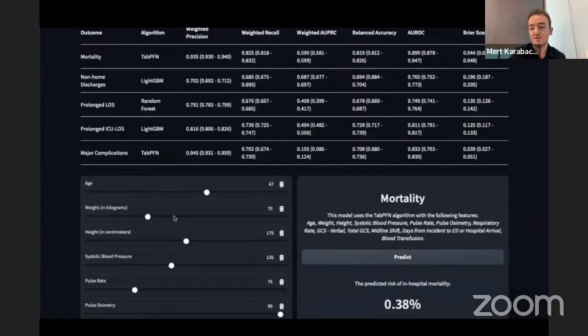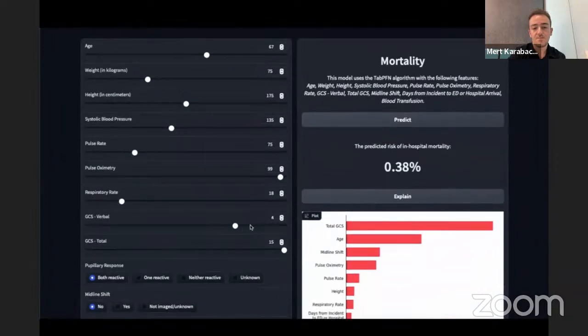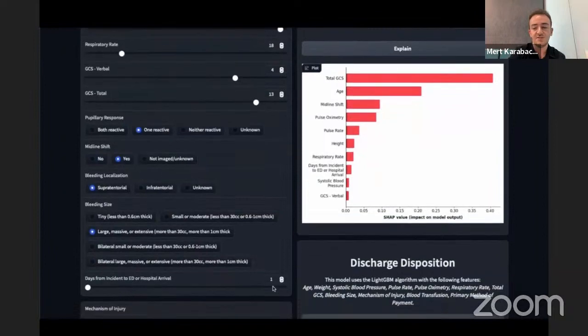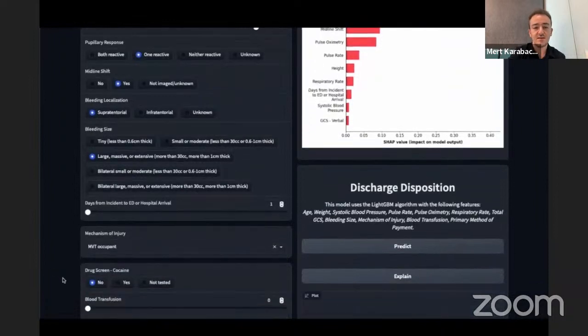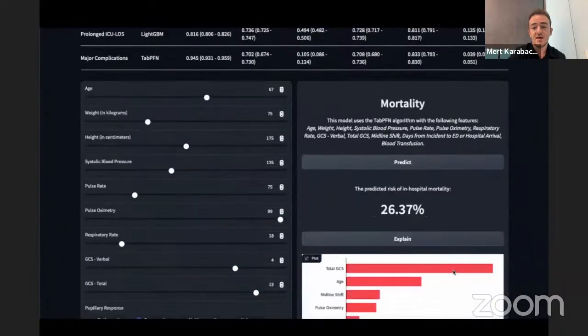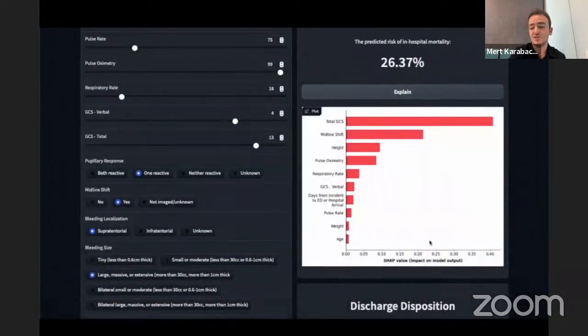We can consider a 67-year-old patient with a GCS verbal score of 4 and a total GCS score of 13, with one reactive pupil, a large hematoma causing a midline shift, due to a motor vehicle accident. Okay. Now let's assume we are in a level 2 trauma center with 500 beds. We click predict again, and we see that the mortality jumps up to 26%, and we get different explanations for our prediction.